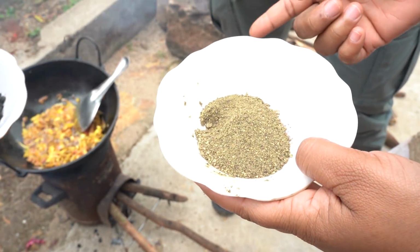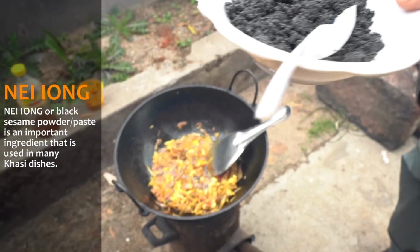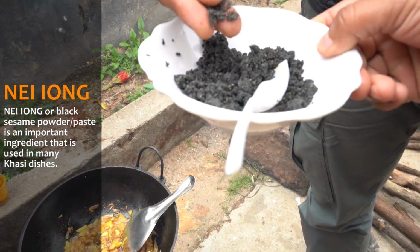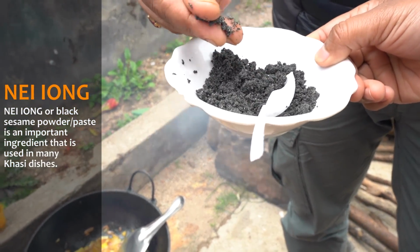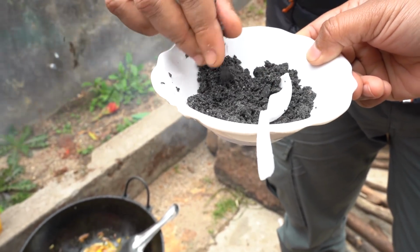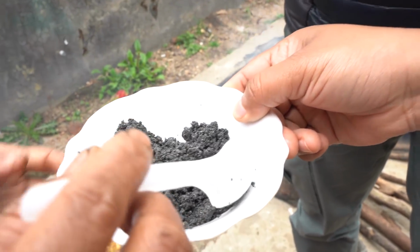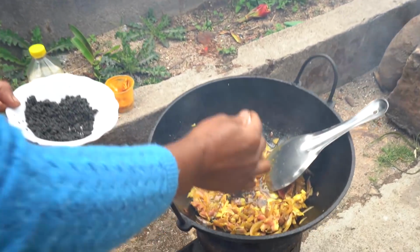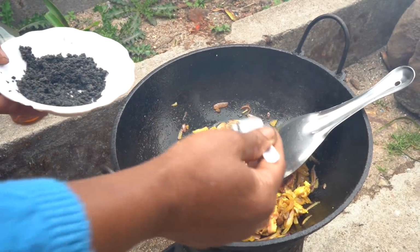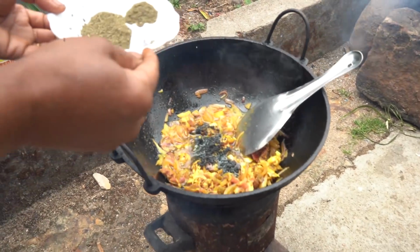This is black pepper. And this is, we call it neyong. This is the sesame seed. Acha, so it's like black sesame. So you have to grind it. Yes. So we have first fried this in a dry pan, and then we grind it, and it comes in this way, and it's soft and it's cooked.